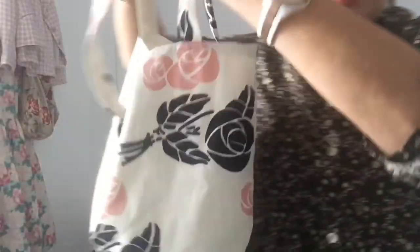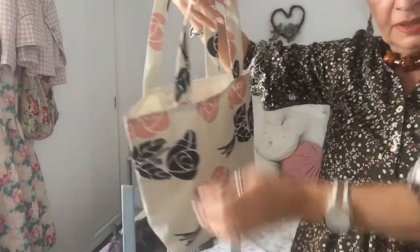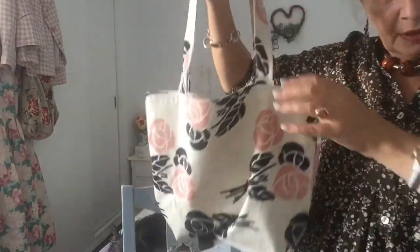Lining the same, but this time I used a cream pillowcase that I had, polycotton I think it is, and it's not really cute. So look, they're all experiments. I didn't want to waste the fabric.